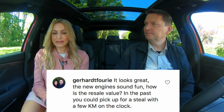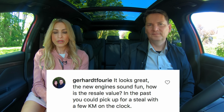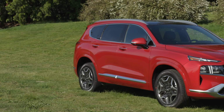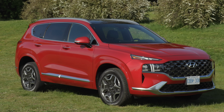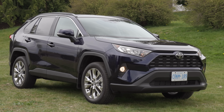It looks great. The new engines sound fun. How is the resale value? In the past, you could pick one up for a steal with few kilometers on the clock. Well, I went with Car Edge. I did a little bit of research, and the Kia Santa Fe actually loses 49% of its resale value after 5 years, so basically half. And compared to the Toyota RAV4, it loses 36%. What about a CR-V? The CR-V loses 38%. So those two definitely have better resale value than the Santa Fe.